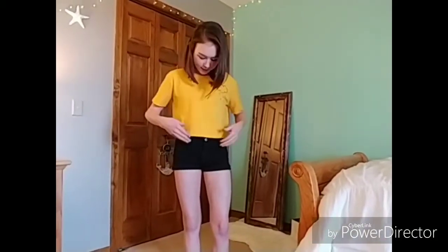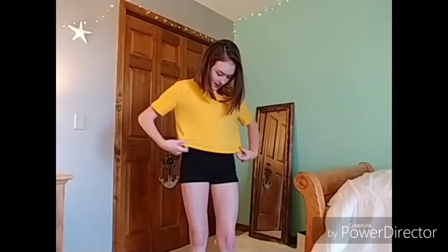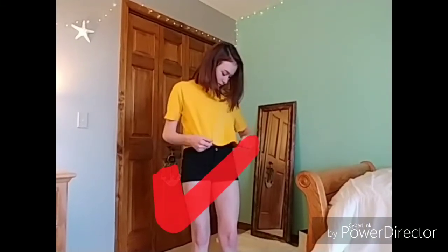And I'm also gonna be trying everything on. So I'm gonna try everything on after I show you it. So this is what it looks like on, and I really like it. It's really comfortable and it fits really well.